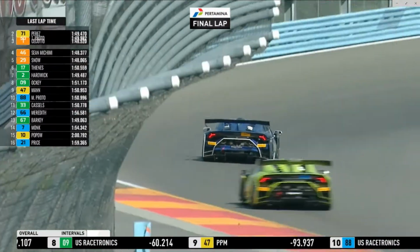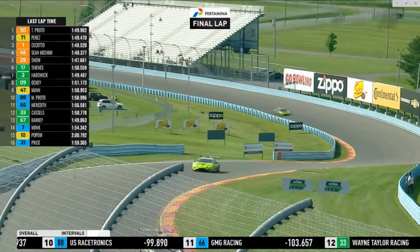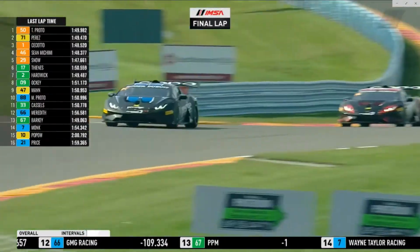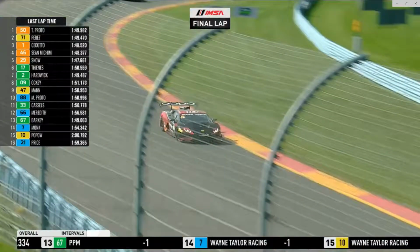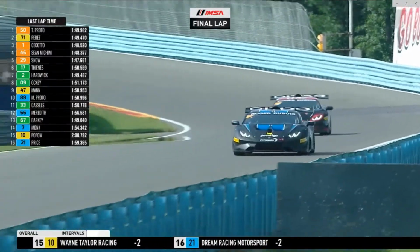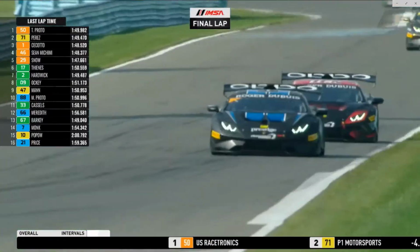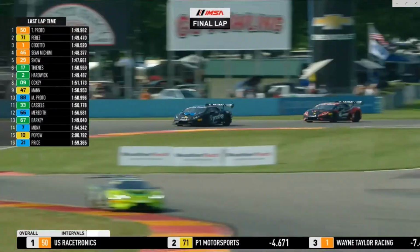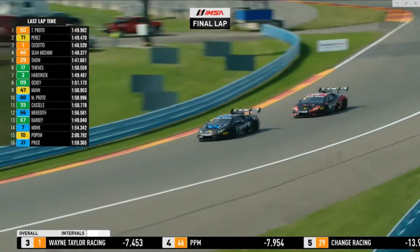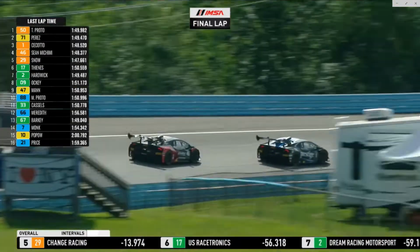The 50 car got held up just slightly. So Tyler Proto just got slightly caught out there. Wasn't expecting the shot that I saw. But Proto leads. .6 seconds. He was slightly held up at the end of that last lap. Tyler Proto. Taylor Proto, excuse me.